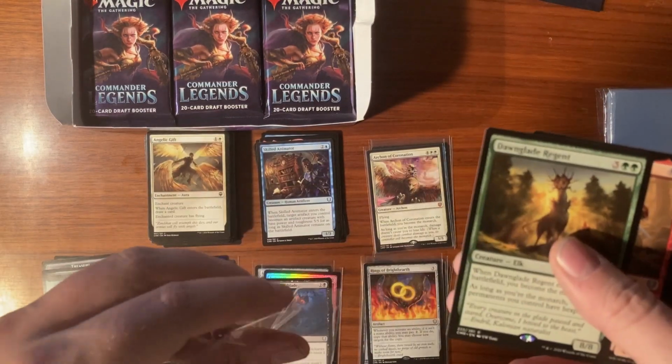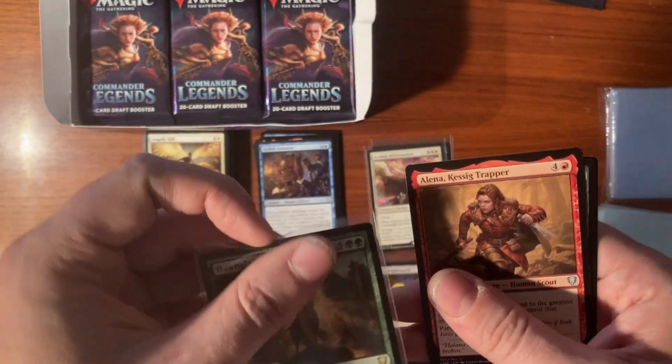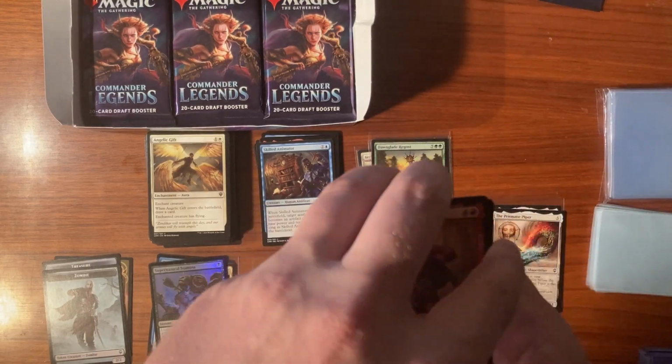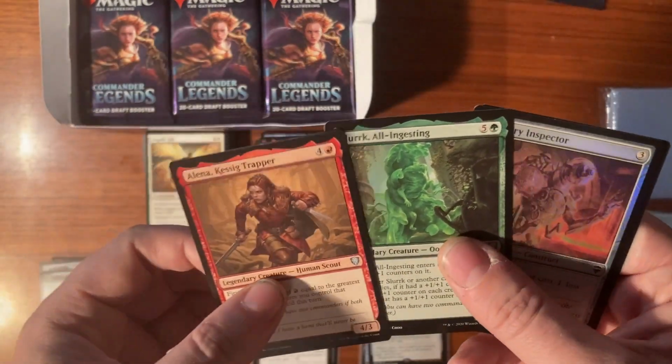I'm still feeling the Jeweled Lotus, guys. And, you know, it's weird opening boxes like this that are meant to be drafted. Because this isn't how you're supposed to do draft boxes. They're not the most fun. This one is a little bit, Slurk, all ingesting.